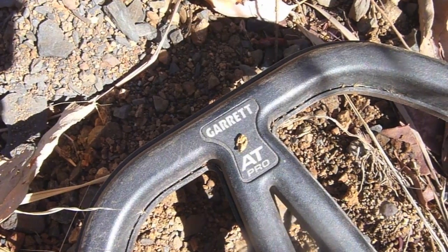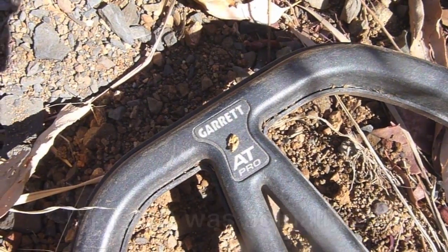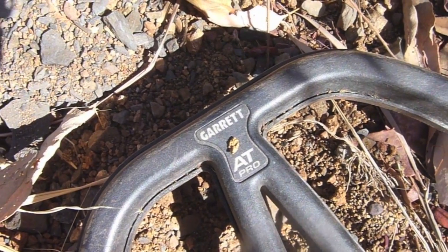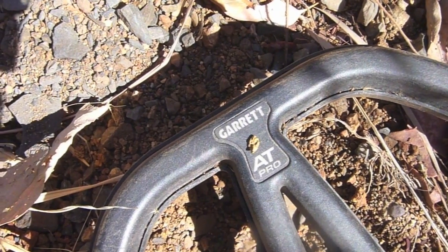Bang, bang, bang, bang. There's a solid 36 on the target ID, so there you go. We've got a nice little piece of gold out of this gully. There'll be more here, but it could be sub-detectable sizes. We could pan it, or you need to dry blow it or dry pan it. But anyway, that's a lovely piece of gold.